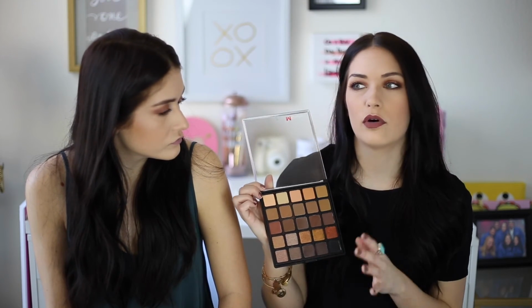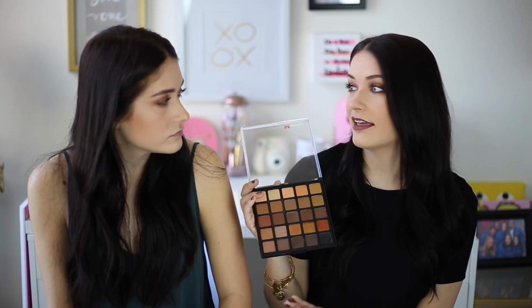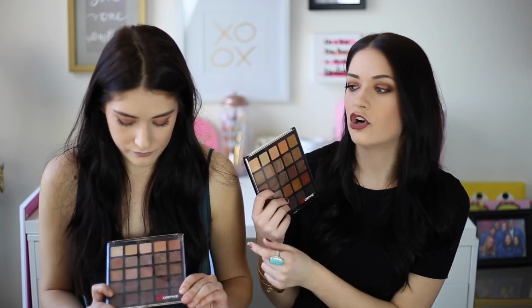So if you're gonna get one of the two, I'd probably recommend this one, the Copper Spice. But maybe they'll reformulate. I really hope they come out with more palettes like this because, like we said, we love the packaging. These colors are so beautiful and unique. So they're not bad palettes, but they're not great. But for $17, I would still maybe recommend this one at least.